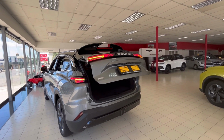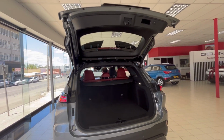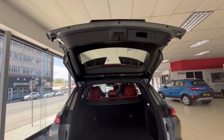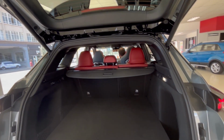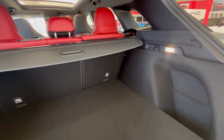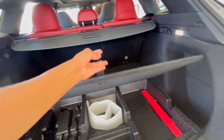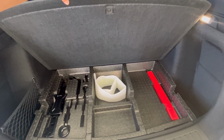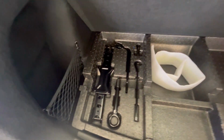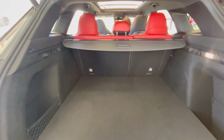To be honest, BAIC was going all out with these cars, and they also decided to throw in an electric tailgate in this car. The boot space is 350 liters, and there is a slide-in cover on top for convenience, and some side lights in case you decide to offload during the night. Underneath, we do not have a spare wheel, but we do have some tools in case you need to change a tire. Well, don't forget, this car is covered by 24/7 road assistance, so there's no need to complain about not having a spare wheel in this car.